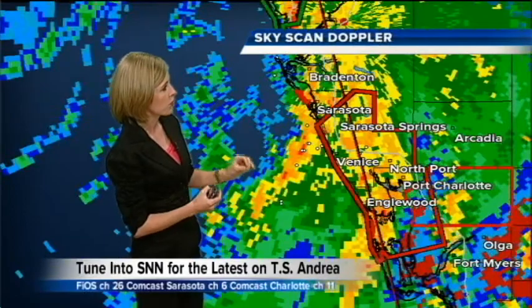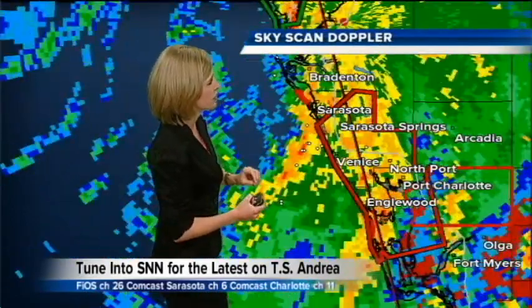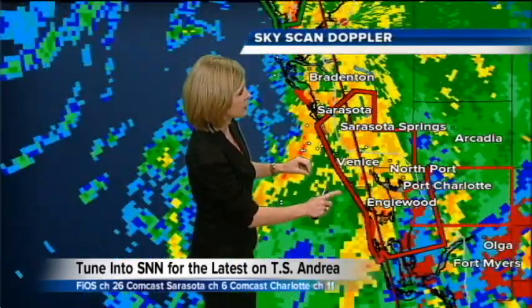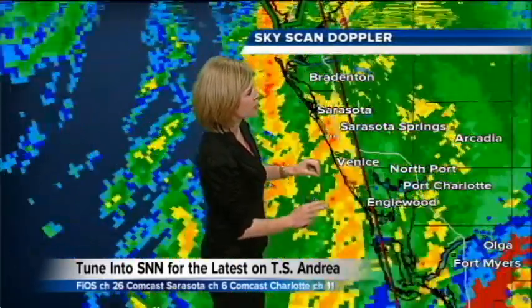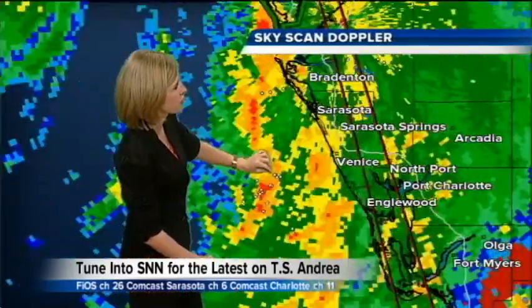So again, we actually have 4 specific cells that we're watching. The first one has actually just moved on shore here near Venice. Another is about to move in near Englewood, another down near Rotonda, and one just to the south of that is actually going to be moving into the Port Charlotte area. These bands that you see here of the reds, the oranges, and with the white dots in them indicate not only the heavy rainfall, but the frequent lightning.